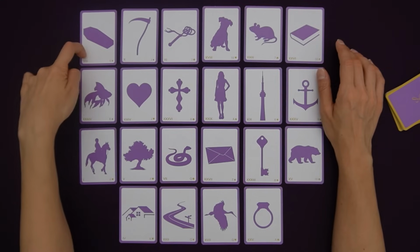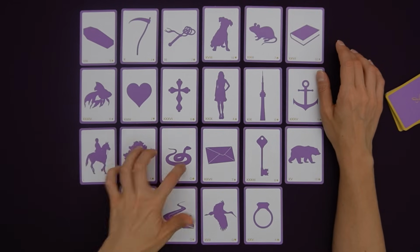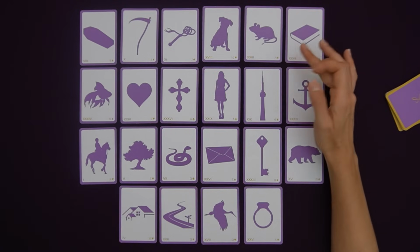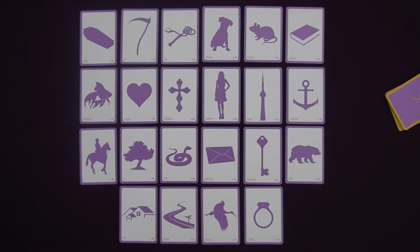We saw this with the coffin, we saw this with the tree, and we saw it with the tree and snake, and also with the tree and house. We're seeing it here as well. So be patient until things can turn around.